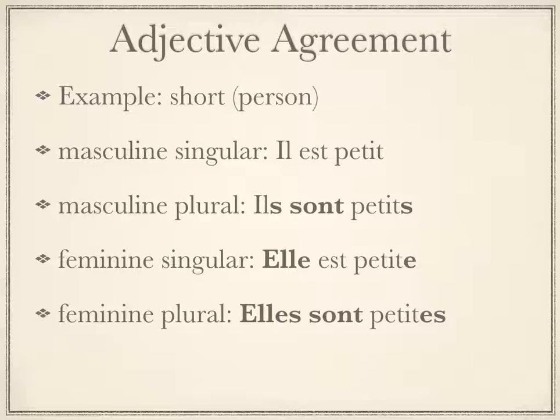If we go from il est petit and now we want to make it feminine singular, so instead of saying he is short, we want to say she is short, we're going to change every single word to be feminine singular. Il becomes elle, he becomes she. The est gets to stay the same because it's both il est and elle est. Just like in English, we say he is, we also say she is. But our petit will become petite with an E, because petite has to match elle. It has to be feminine.